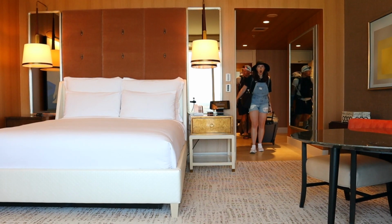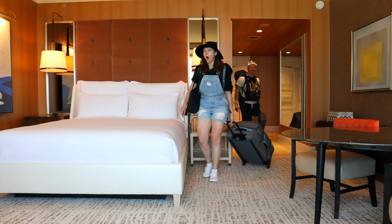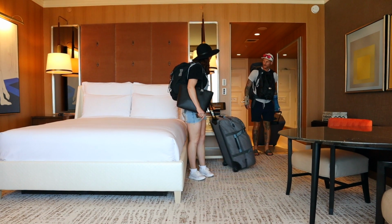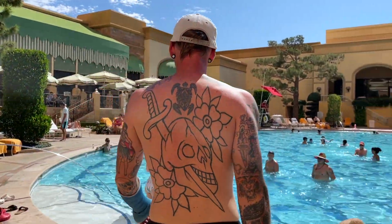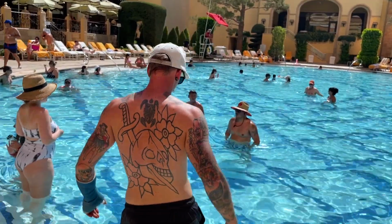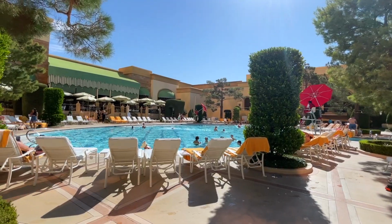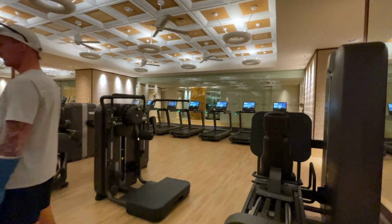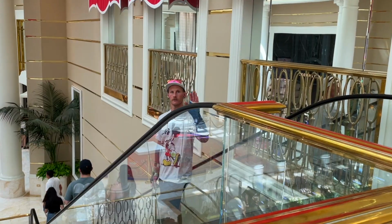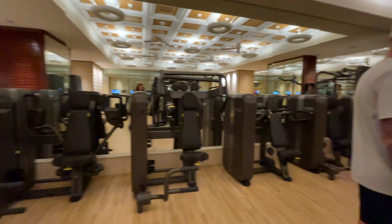Our nightly rate was $800 New Zealand, almost $500 US, plus an additional daily resort fee at a whopping $45 US, plus tax. These resort fees can really get you if you aren't expecting them, but every single hotel in Vegas seems to charge this. They say it allows you access to the pool, fitness center, free Wi-Fi, and all of that, which usually hotels just include. So I'm not sure why they charge more for this in Vegas.